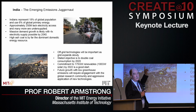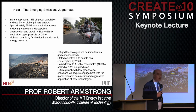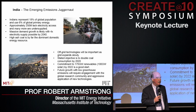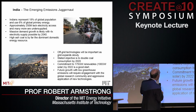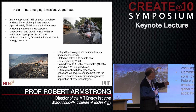And the sad part there is that their greatest local indigenous resource for producing energy is high ash coal. So a question we have to face is how do we help India meet that growing energy need without using all of that high ash coal? There are going to be a lot of technologies important in meeting that mix and meeting that need.